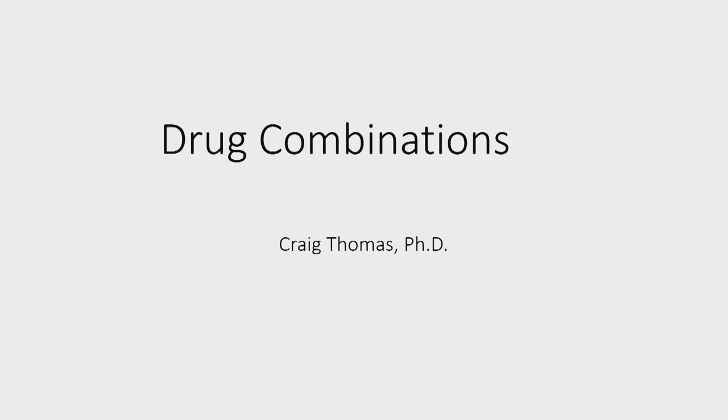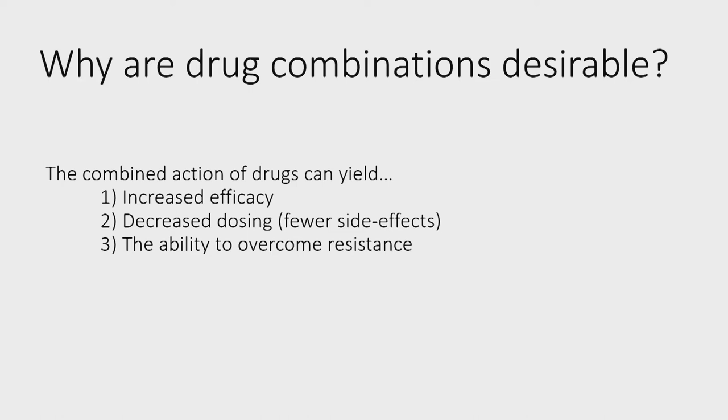Why are drug combinations desirable? Many reasons. Primarily, the combination of drugs can yield increased efficacy in the disease state they're trying to treat. Decreased dosing, which oftentimes will be desirable for the elimination or reduction of side effects, and the ability to overcome resistance.